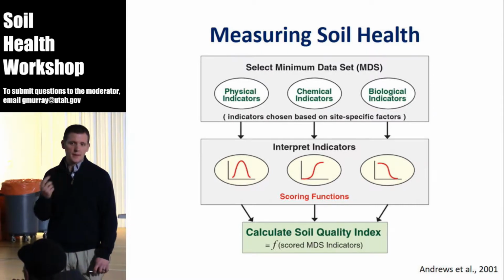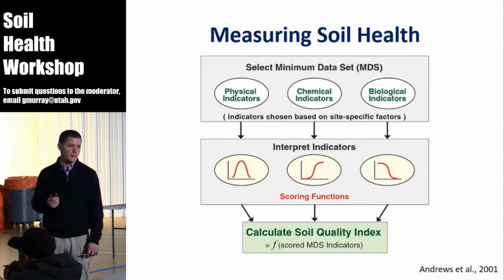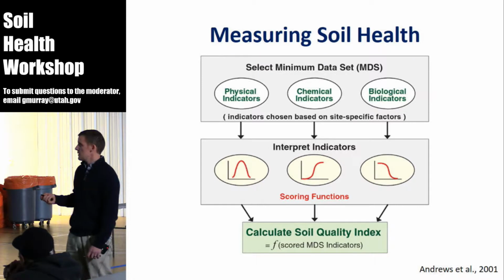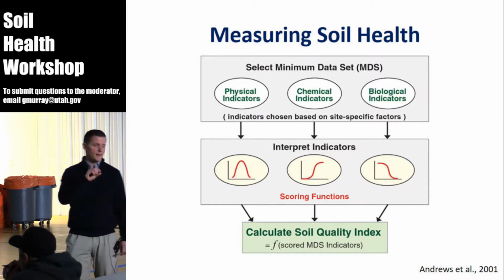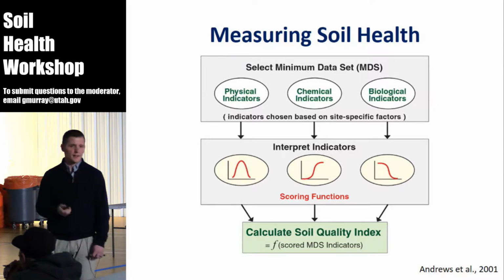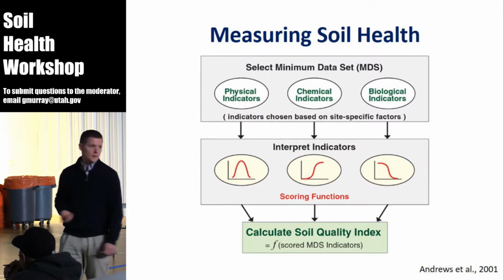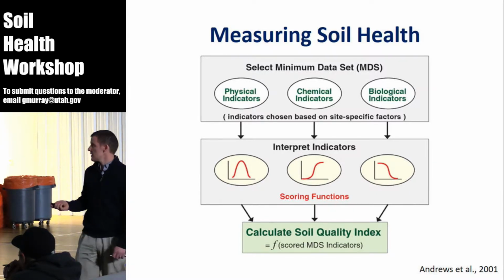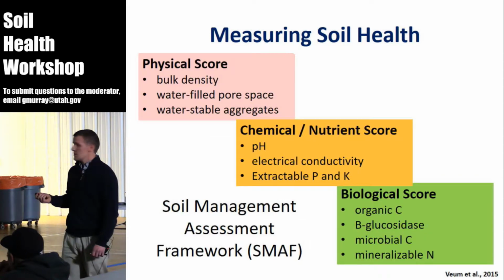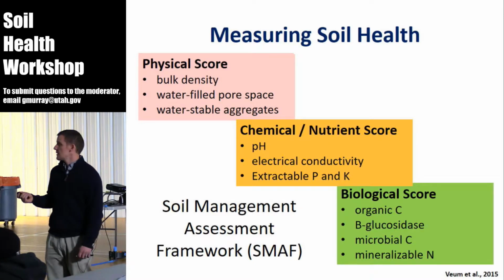What they did is they came up with indicators for different properties of the soil, for the physical, the chemical, and the biological properties. They looked at some of these key properties, and they came up with scoring functions to say, from 0 to 100, this is where this property is at, and this is where we want it to be for that soil to function at its ideal level. And then they put these indicators or scores together and came up with the soil quality index.